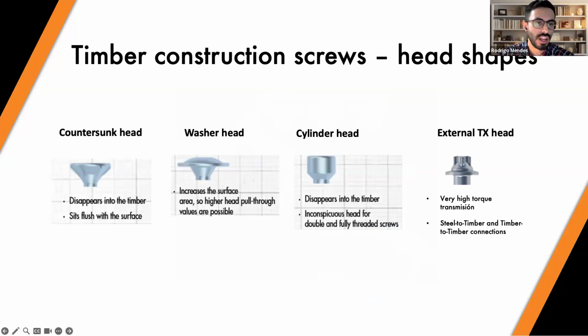Then we also have the washer head version, which increases the head pull-through resistance of the screw, and it has to be installed above the surface of the wood. Then the cylinder head, which is present on our fully threaded screw constructs, which is the only head type allowed to be installed further from the flush of the wood. So you can completely conceal it, for example, and then put a plug to hide it.